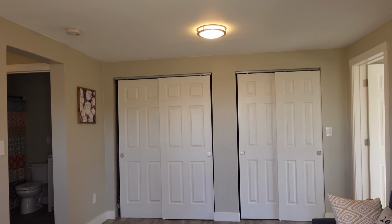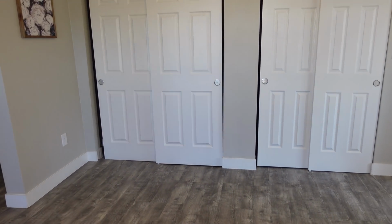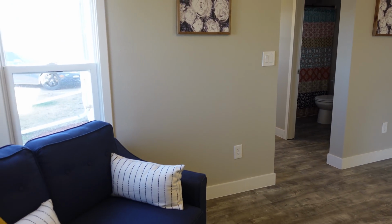It costs a lot of money to hold a house that long. Luckily, this is one of the least expensive houses we've done in a very long time. We bought this for $100,000 and it needed a lot of work, like I said.